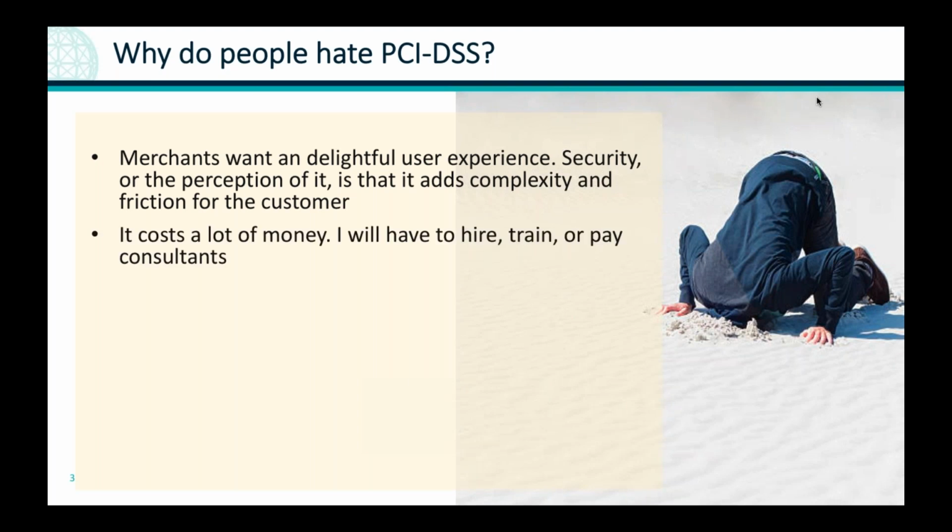Others assume that it costs a lot of money, and it can cost, of course, money, but the cost of breaches could be higher, not just by fines, but by reputation, by stolen information that might not be just card data, and so on. People assume that you have to hire, train, pay consultants, can be a lot of money, but actually we'll show you how, if using the right tools, that can be at least less complex and costly.